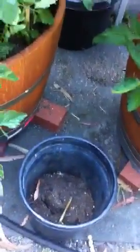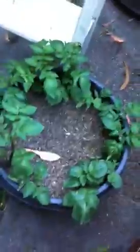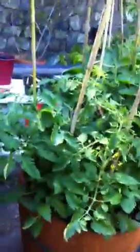That is partially because, oh, here's some tomato. Oh, here's potato. These are potatoes. Here's some more potatoes. Potatoes in a bucket. But the tomatoes are looking good. In general, there's just tons of bamboos kind of helping the tomatoes to stand up. And we have all different varieties of tomatoes.